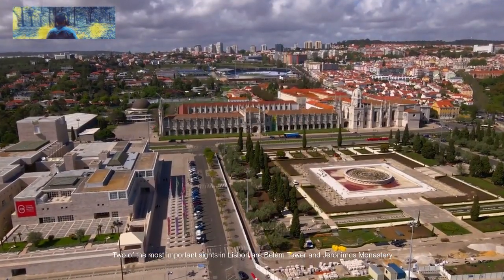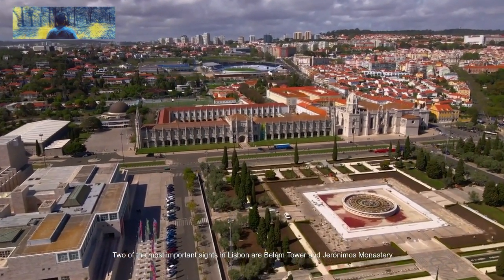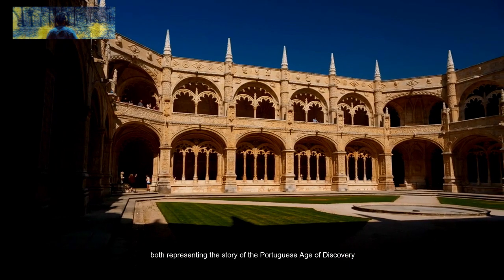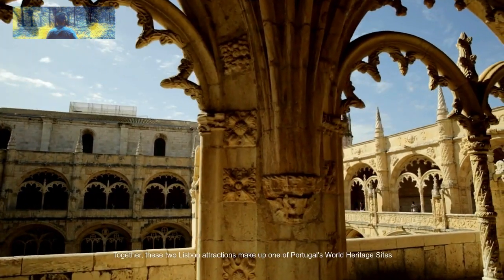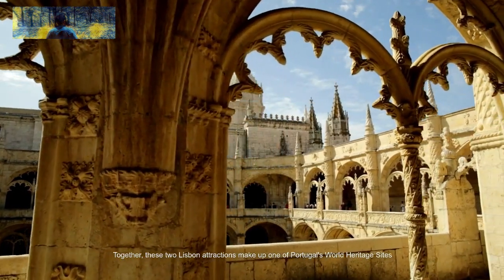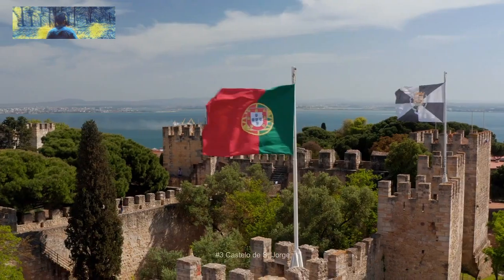Two of the most important sites in Lisbon are Belém Tower and Jerónimos Monastery, both representing the story of the Portuguese Age of Discovery. Together, these two Lisbon attractions make up one of Portugal's World Heritage Sites, and are well worth a visit.